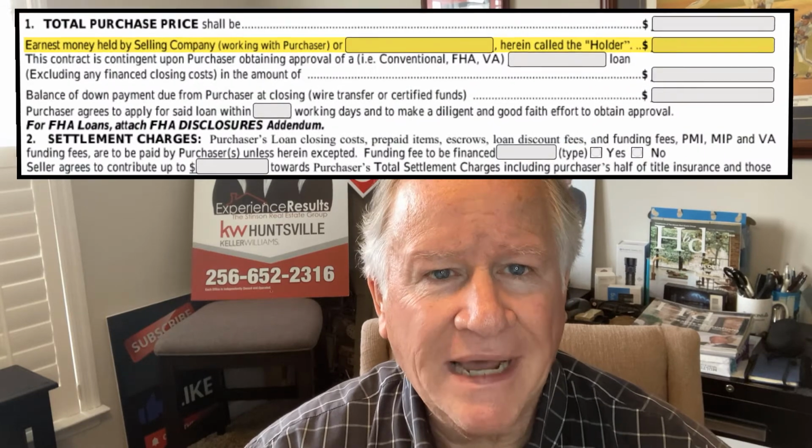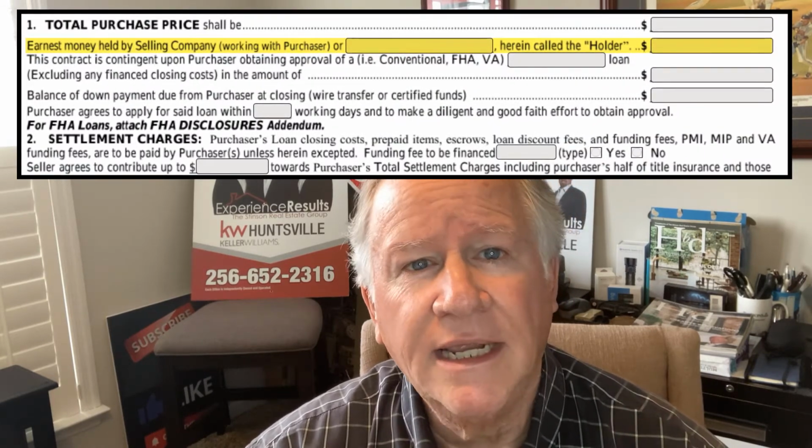Now, earnest money is a check that you write, that you deposit if you get an accepted contract. Earnest money is not an additional fee. It's not an additional charge. It's just a good faith deposit that you're making to illustrate to the seller that you are willing to complete this contract. In our market, we're going to need about 1% earnest money. So if you're looking at a $250,000 home, about $2,500 in earnest money is what's going to be needed.